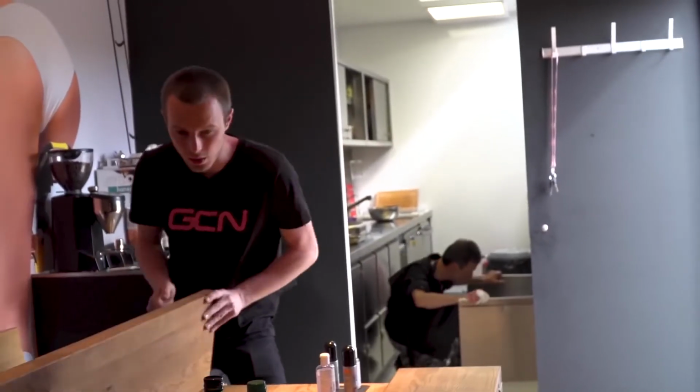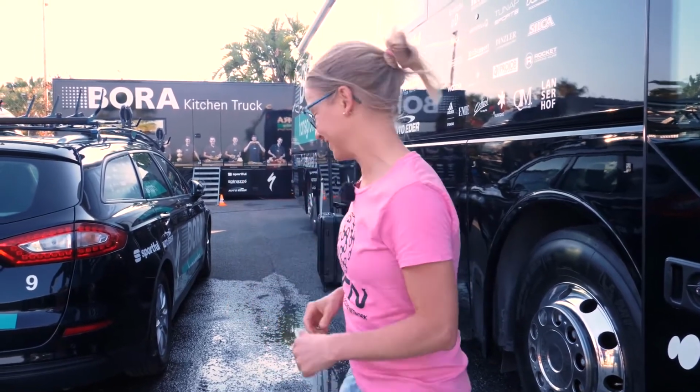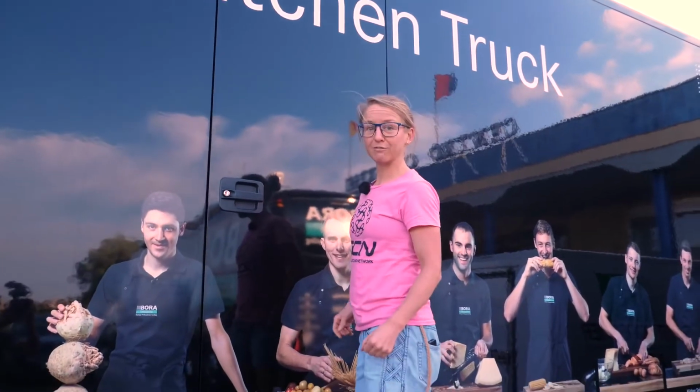At the 2017 Giro d'Italia, Lasti got a look inside the Bora kitchen truck at the same time as doing his bus tour, but I thought it'd be really cool to have a more in-depth explore of their kitchen, and they've let us check it out, so let's go and have a look. Apparently this is called opening the raffer.